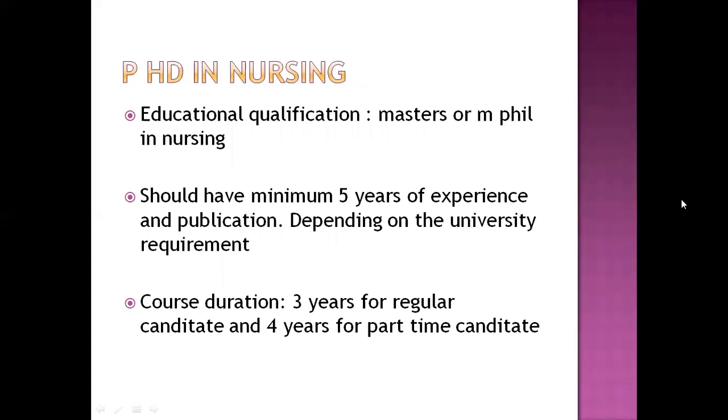Doctor of Philosophy in Nursing. Educational qualification is Masters or MPhil in Nursing. They should have a minimum of 5 years of experience, clinical or educational or any other field related to nursing, and also publications, depending on the university. Some universities require 5 publications, some require 1, but there is a requirement of publication before entering Doctor of Philosophy. Course duration is 3 years for regular candidates and 4 years for part-time candidates, PhD in Nursing.